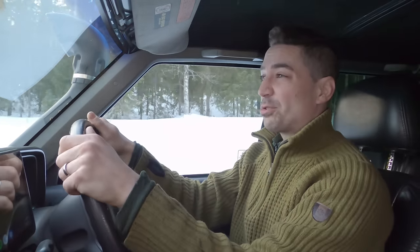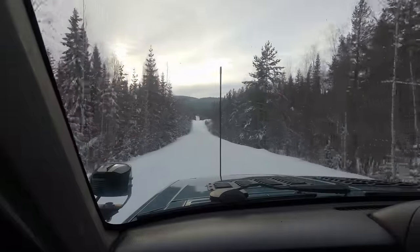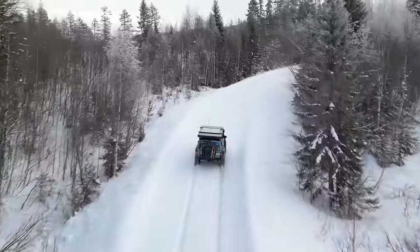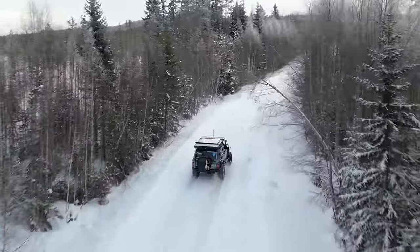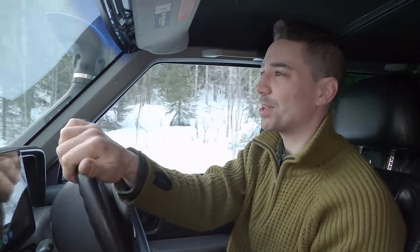It's a pretty leisurely drive. Can't really say it's too challenging at all. Just cruising up this track here. It's really nice actually just to be out on a track that isn't super challenging where you're getting stuck all the time like the last couple of trips I've been on. It really does eat into the time, and I kind of want to make some distance today and see where this goes.